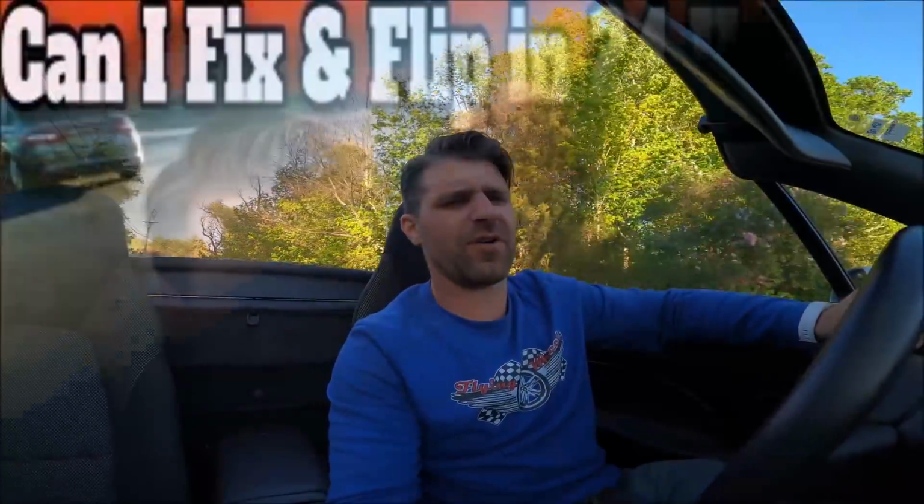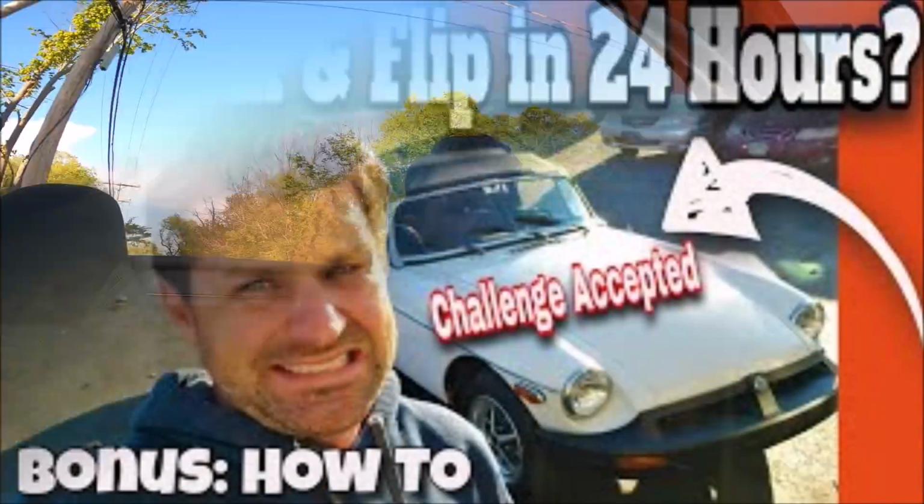Drives like a 77,000 mile car. Even the oil change is up to date. We're 3,000 miles away from the oil change. This car reminds me of the MG that I flipped back in the fall, but a newer version of it. Everything's identical. It's very, very basic. It's not really fast, but it's still really, really fun to drive. It's like an updated version of that MGB that I have.